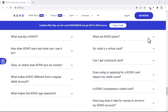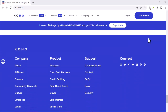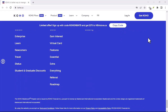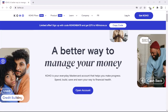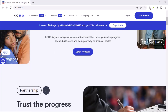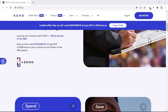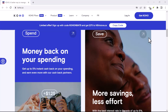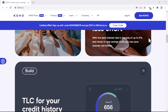Now, let's talk about Koho. At first glance, it might seem like a typical prepaid card. You load it with money, and you can use it to make purchases. However, there are some key differences that set Koho apart. Key differences. Cashback rewards. One of the standout features of Koho is its cashback rewards program. Unlike many prepaid cards that don't offer any rewards, Koho gives you cashback on your purchases. This can add up over time, providing you with some extra spending money.